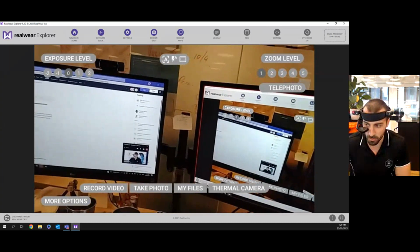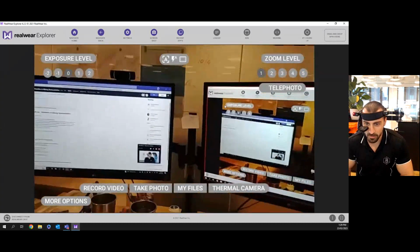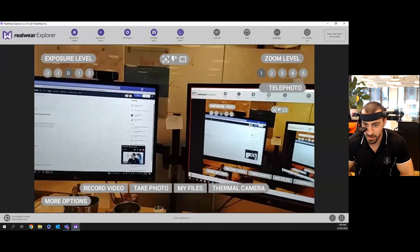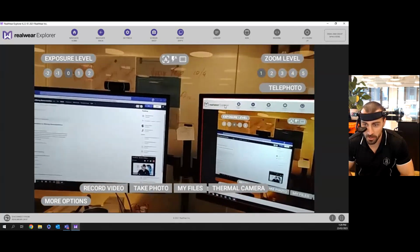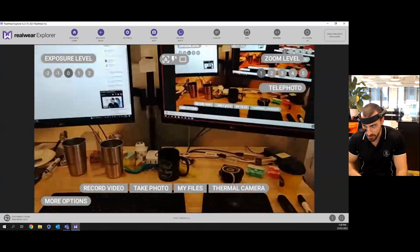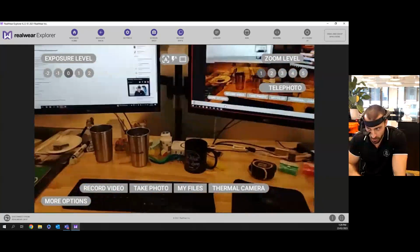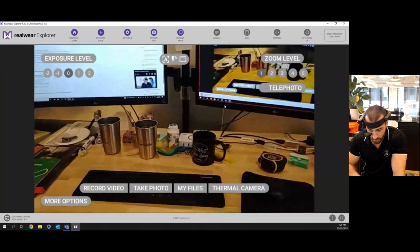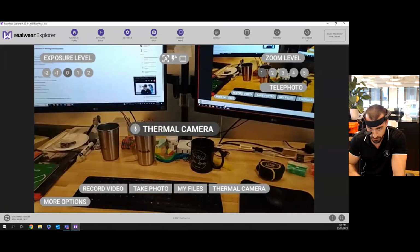Obviously I've got my thermal camera plugged in, and just as a note, I have left this desk nice and messy for the purpose of the demo. I'm throwing my boss under the bus here. His desk is always quite messy. But what I want to show you is how easy it is to toggle between normal video and thermal camera.